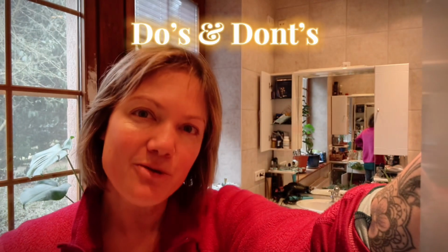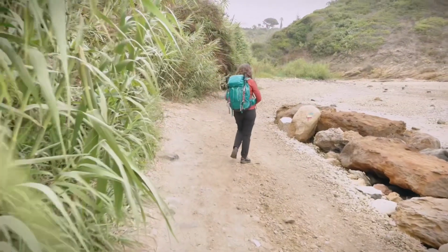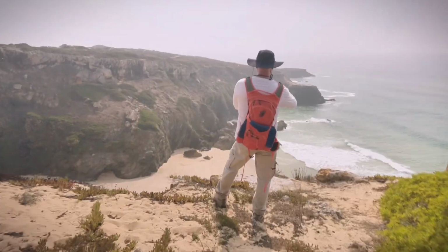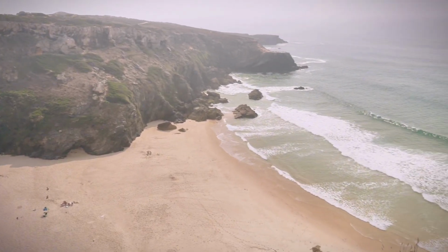Is it just me, or do you also dream about hiking a rugged, wild coastline? Fortunately, the Portuguese government took the southwest coast and turned it into a national park devoid of condo high-rises and English breakfast. Okay, I'm talking about the Fisherman's Trail in Portugal and how to hike it.